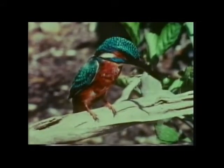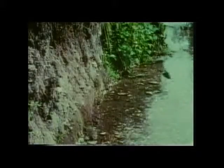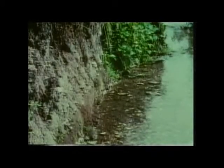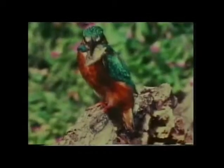But the job of the parents isn't over after hatching. The young kingfishers, which have hatched out after 21 days, have to be fed. In the safety of the nest, the young, unlike the chick, hatch out naked and blind. They have enormous appetites and their parents are kept very busy. Soon their eyes are open and their feathers, like their appetites, have grown.